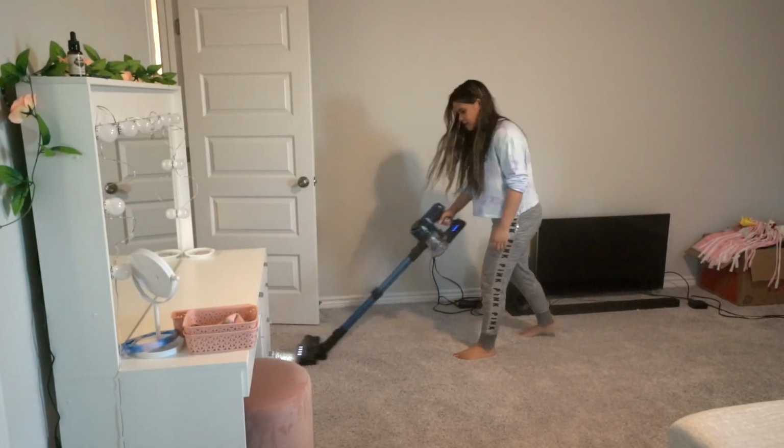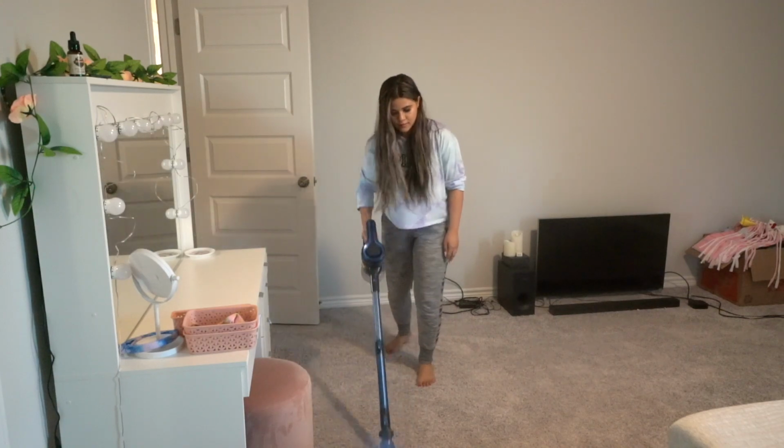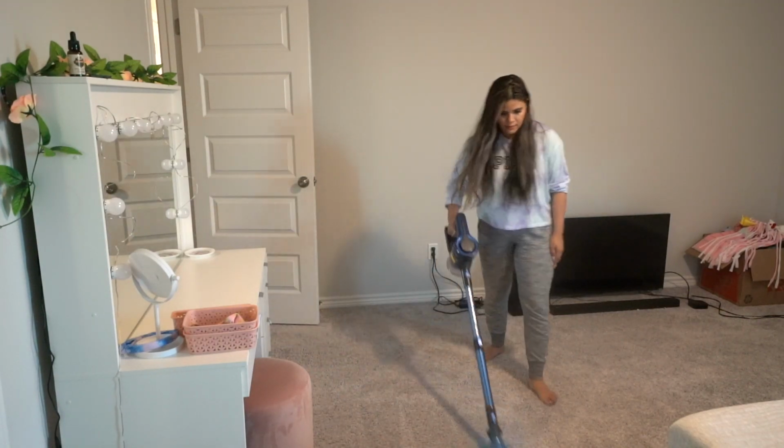The house is two stories, you guys, so I decided to go ahead and buy this wireless vacuum, and I think it's $80 right now, so really good deal, but I think it's very comparable to the higher brands.